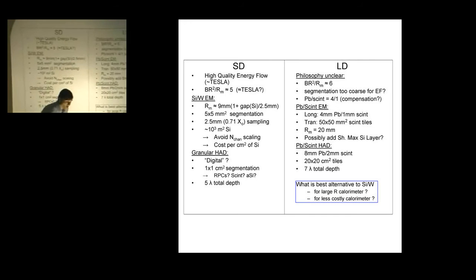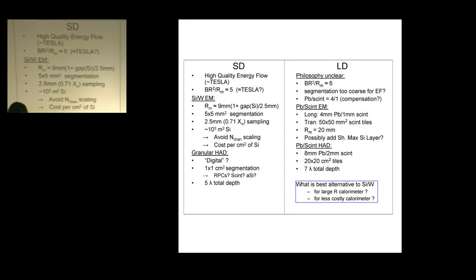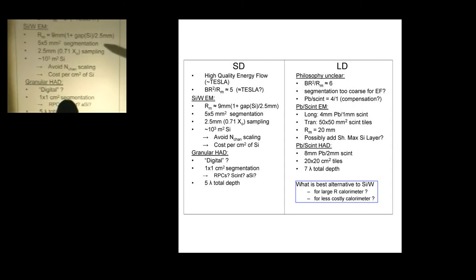The idea of SD is to do high-quality energy flow. Superficially, at least, it looks a lot like Tesla. The BR squared figure of merit, in Tesla meter squared over centimeter, is something like 5, similar to Tesla. For silicon tungsten electromagnetic calorimetry, we've been thinking a lot about the gap size for the readout, because that affects the Molière radius very directly, and about half centimeter segmentation, and so forth.